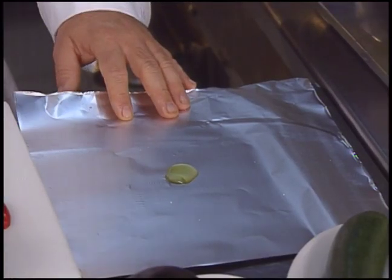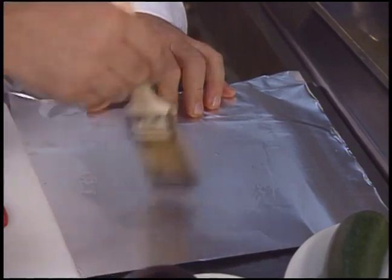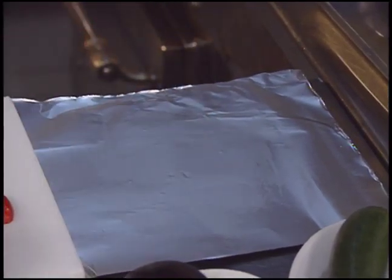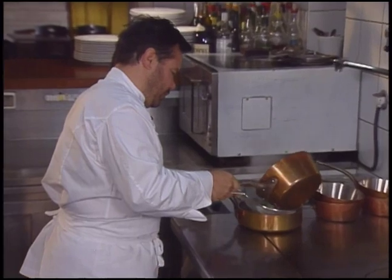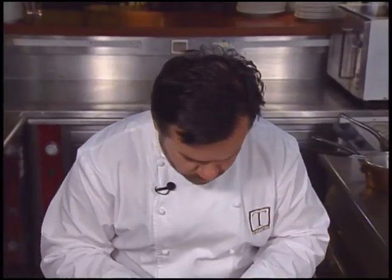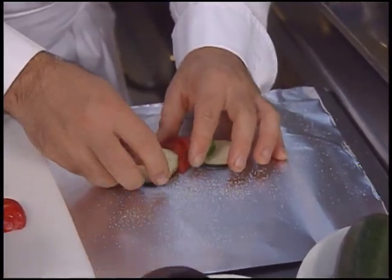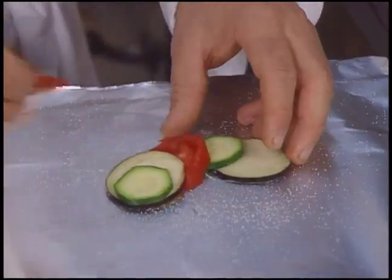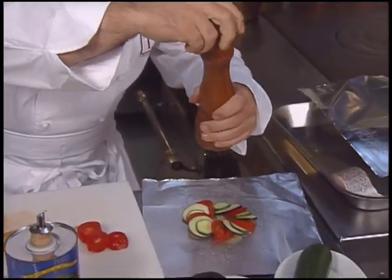The foil is coated with a little olive oil, then seasoned. Then the zucchini is drained. The vegetable slices are overlapped and alternated on the foil. The vegetables are seasoned and olives from Nice are added.